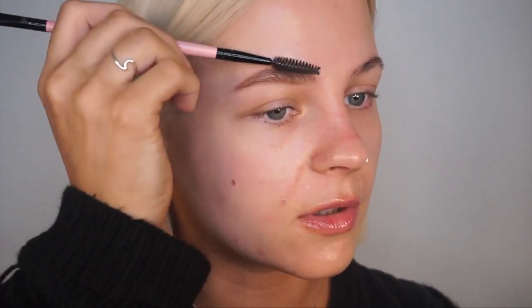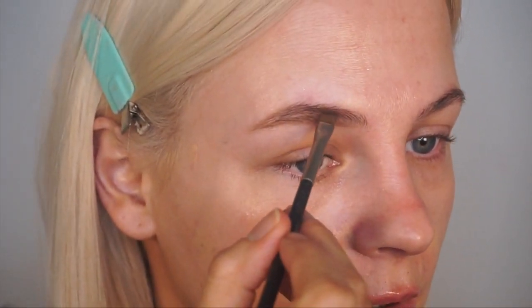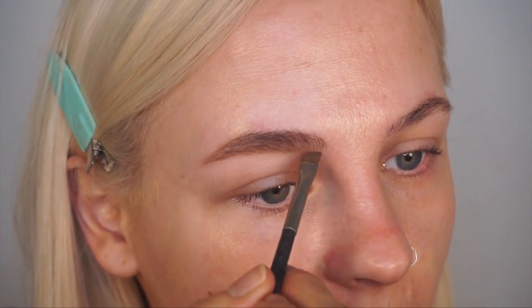But I still like to soften those edges so it's not too harsh, because I still want to be able to see the natural brow. And then I also use that same colour to fill in any gaps. If you can see there's a couple of gaps in the middle, so I just do little feathery motions, because I personally don't like to colour in the brow. I just flick it across to keep the texture there. And repeat that step from before by flicking it upwards, and then the same with the top of the brow.